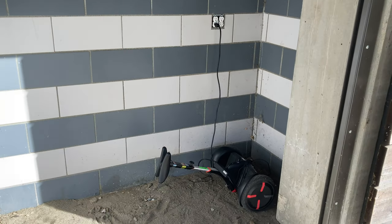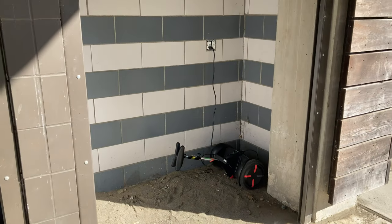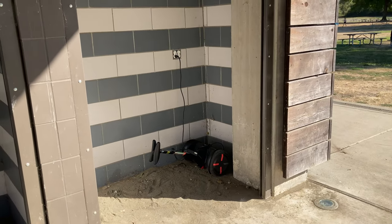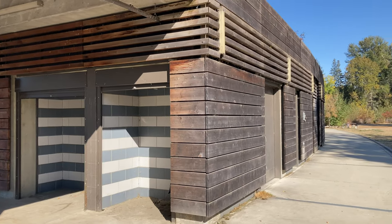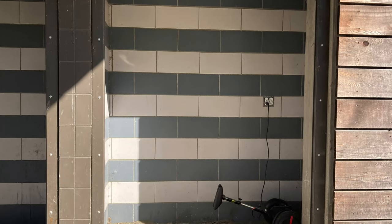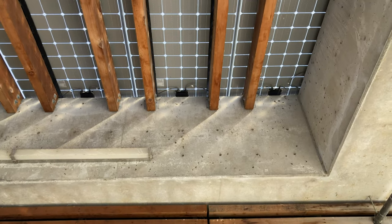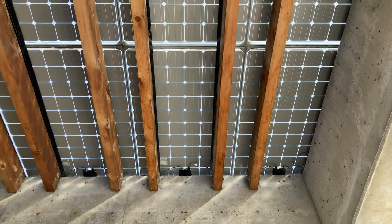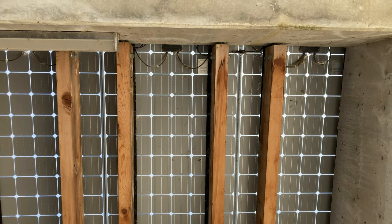Air conditioned charging spot here at the Sunset Beach Cafe of the Sammamish State Park. It's at the south facing edge of this building here. The entire roof segment here is a solar photovoltaic array. There are the power connectors.